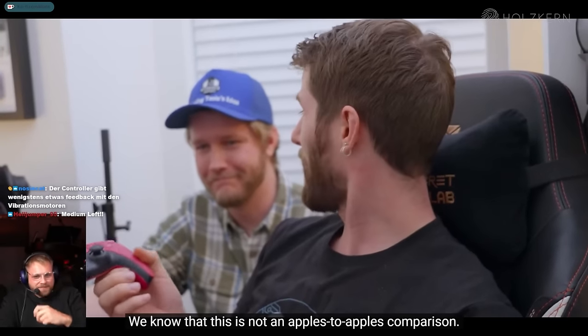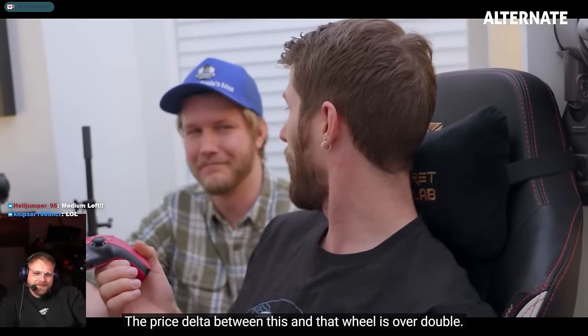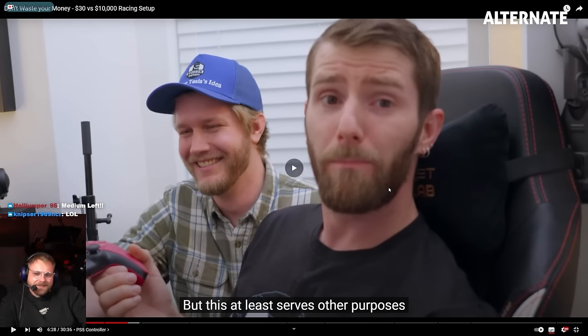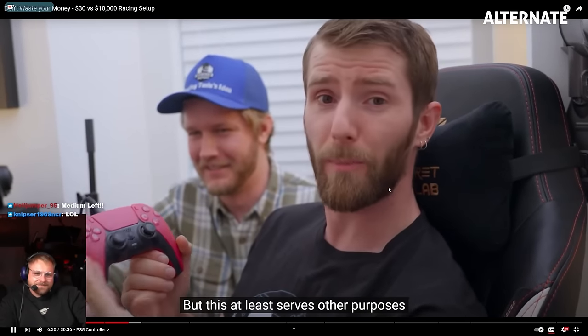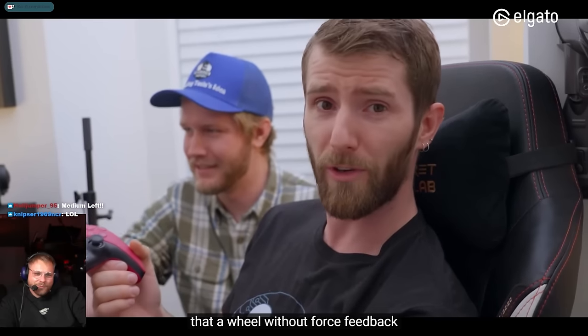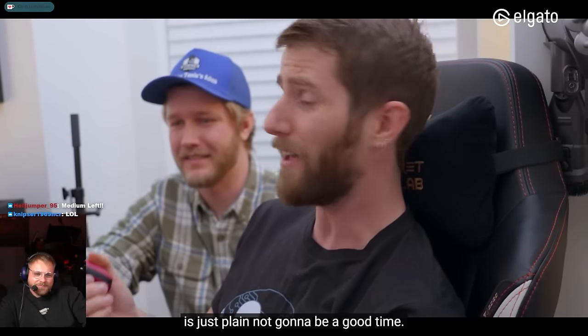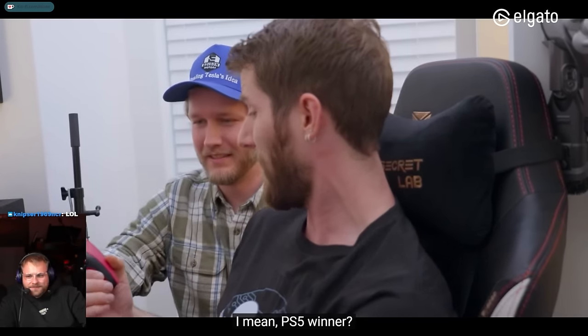We know that this is not an apples to apples comparison. The price delta between this and that wheel is over double. But this at least serves other purposes and doesn't take up as much space in your house. And I think it's fair to say from our short experience that a wheel without force feedback is just plain not gonna be a good time. I mean, nope. PS5 winner?